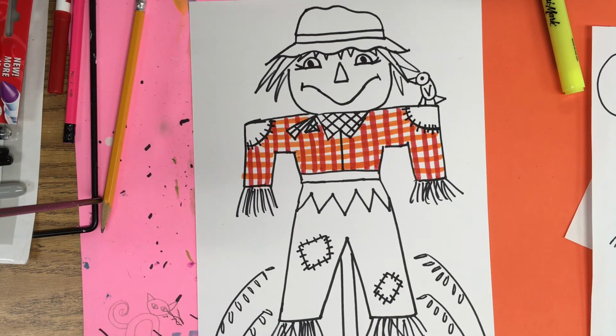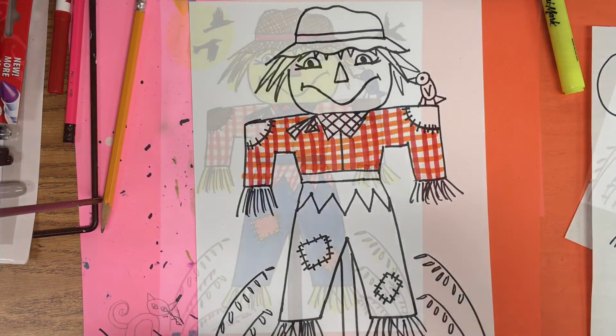And I'm going to show you what my scarecrows look like when I'm done. And I'm going to also show you what my friends' scarecrows look like that are in the classroom right now. Today I have a group of students with me, and they're making scarecrows too. So I'll show you what they made at the end of the video.